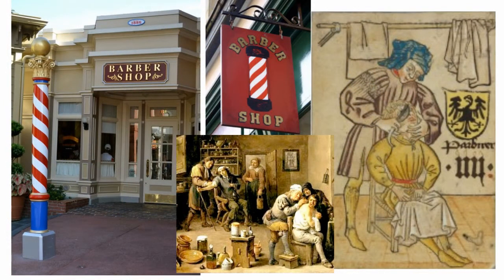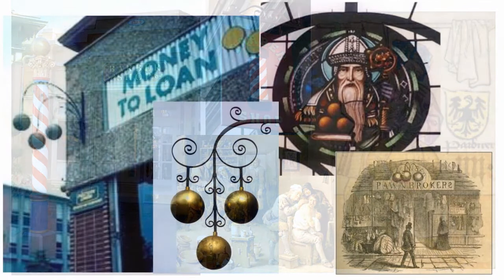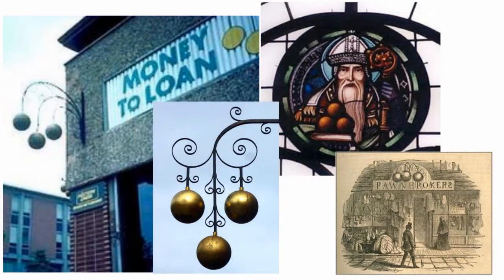Now, in regards to older symbols in trades and craft guilds, for instance, the barber surgeon. Barbers were also surgeons because they had the knives, the scissors, the scalpels. If you have heard the term barber surgeon, that's why the red and white stripe that you'll see connected to barbers is the blood from bloodletting and lancing boils. They did all of that before GPs and doctors, because that's relatively modern.